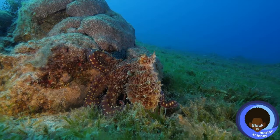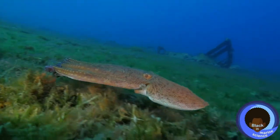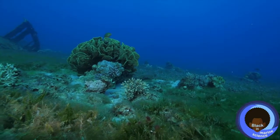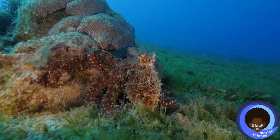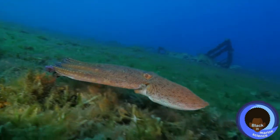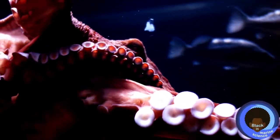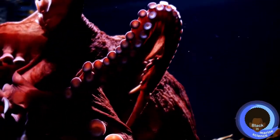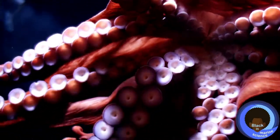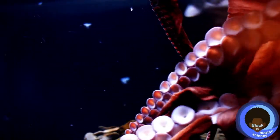And here's the moment we've all been waiting for. This is the octopus. These 8-armed animals are masters of disguise. A giant Pacific octopus can change the color and texture of their skin in less than half a second. Wow. And that's not it. Not only are they masters of disguise, but octopuses are also escape artists, able to squeeze into any space large enough to accommodate their beaks.